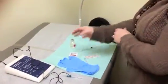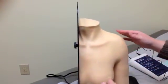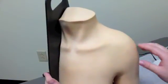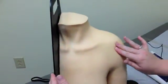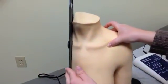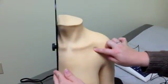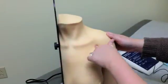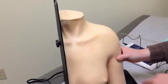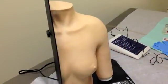Alright, so that's ready. Now I'm going to go ahead and palpate your shoulder here and identify my landmarks. So back here we have the acromion process right here. This is our humeral head right here. And then over here is our coracoid process, and this will be the landmark that we're using for this injection. We will go inferiorly and laterally to the coracoid process right in this joint space here. So we're going to have you externally rotate your arm so that you are opening up your joint space, and then we are ready for your injection.